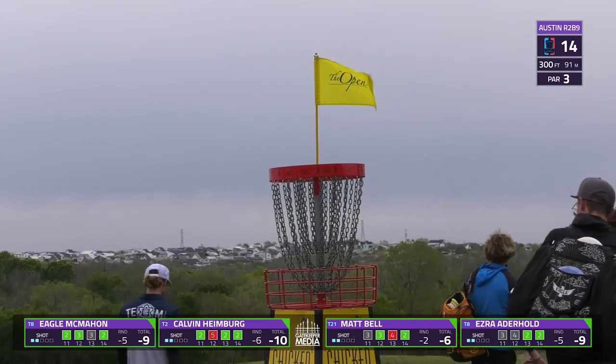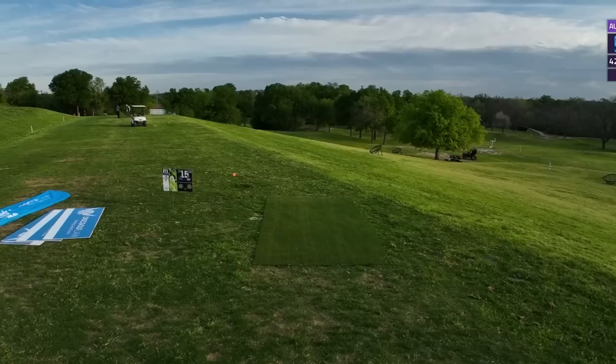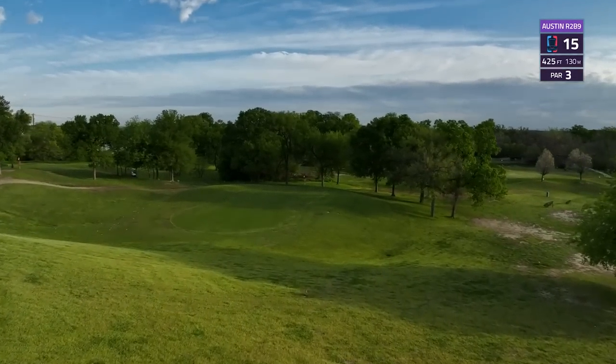Ezra's moved to some gloves now. Must be cooling off. It definitely was. Overcast skies, 55 or so, and pretty windy. Makes this exposure feel chilly.